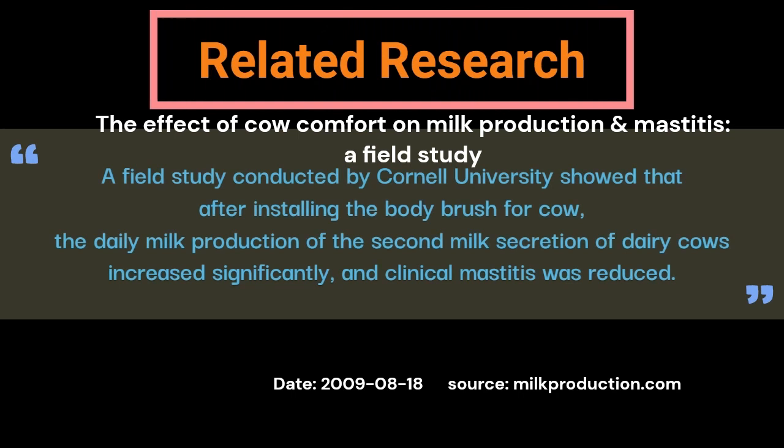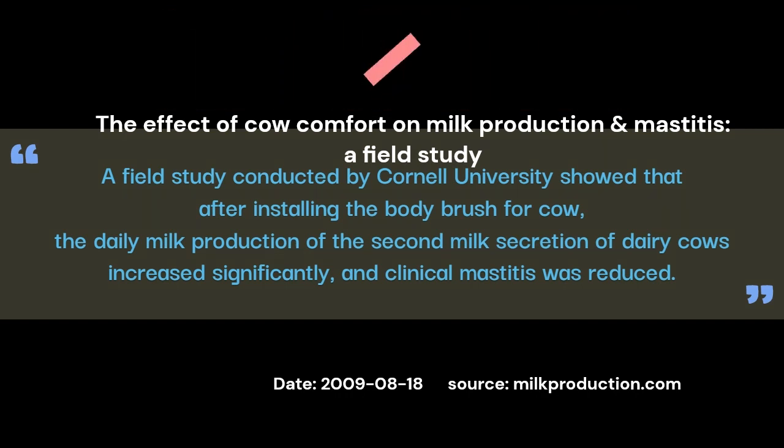A field study conducted by Cornell University showed that after installing the body brush for cow, the daily milk production of the second milk secretion of dairy cows increased significantly, and clinical mastitis was reduced.